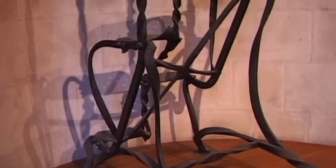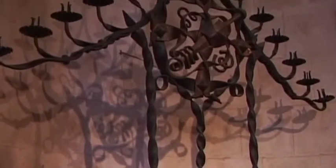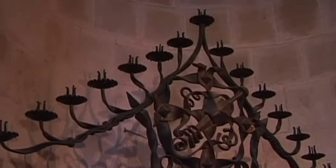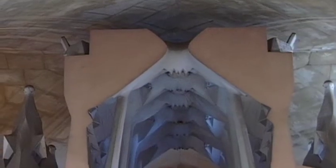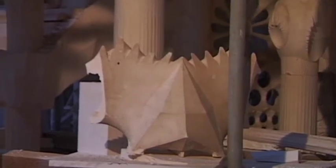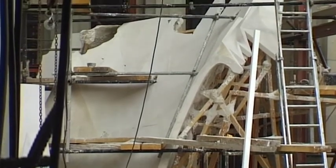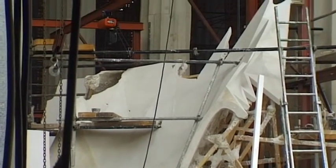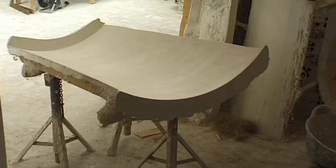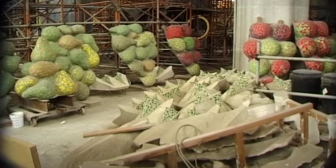Gaudi was well known as a perfectionist, thus he personally designed certain elements of the interior decor, such as these iron candle holders. The ceiling of the main church is composed of individual sections. The decorative elements contained in the many towers unite to take on the shape of flowers and fruit.